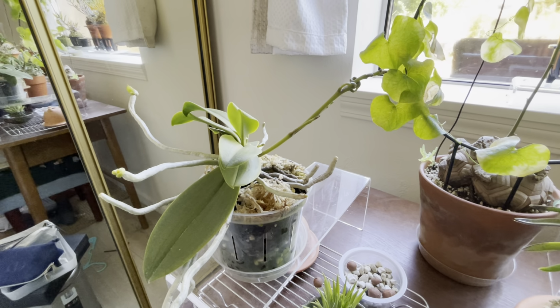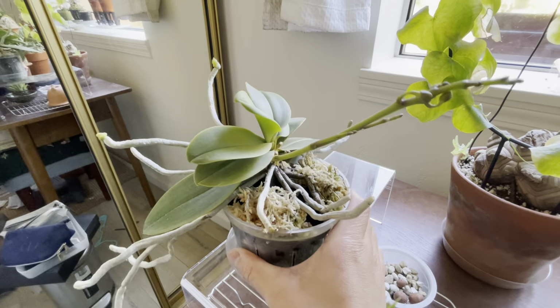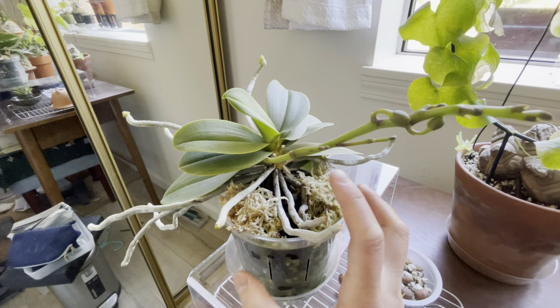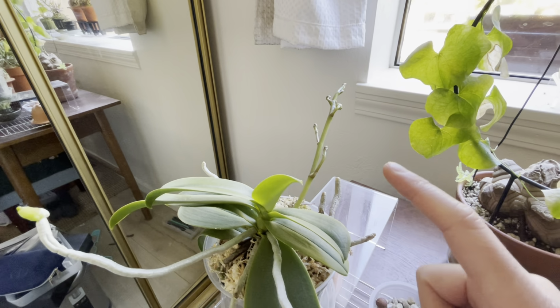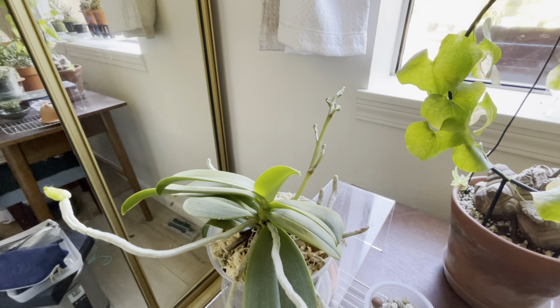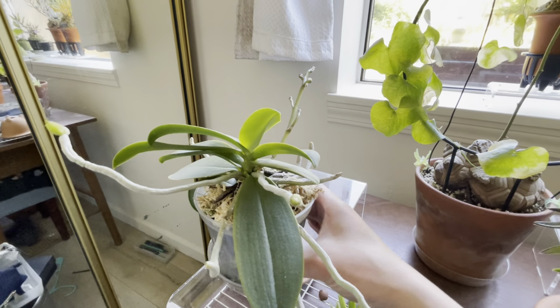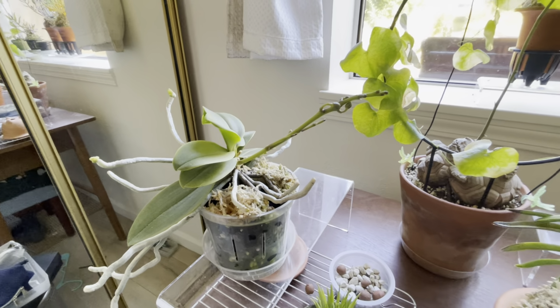My orchid, Looseberry Orchid House, has 2 spikes. There's one there and there's one here, but there are actually 2 branches this time, which means each of these side branches can have multiple blooms on them, hopefully more than just 1 or 2. So this thing is living up to its name, a variation called Orchid House. It's got a lot of blooms.